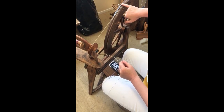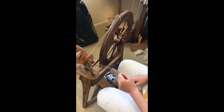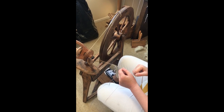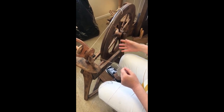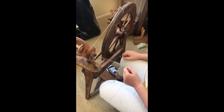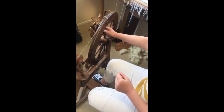Plying today. I've got an Ashford traditional spinning wheel here, and I've put a little tie on the drive band so that I'll be able to see how many times the wheel is going round, because we're going to keep an eye on how many twists we put into our plied yarn. The important thing at the moment is to keep the wheel at the same distance away, something that's comfortable for you. If you're spinning regularly, you'll know how far away you like the wheel to be. I've got two bobbins with singles on there, spun quite thinly. Okay, so here we go.